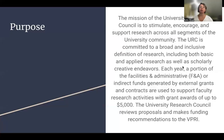So the University Research Council Grants Program exists to support research from all across the spectrum of the university. So it supports any sort of research, scholarship, or creative activity that is being undergone by faculty or EHRA administrative staff on campus. And so this is a very broad and inclusive definition of research, and we want to be funding projects from all across different disciplines and different fields.